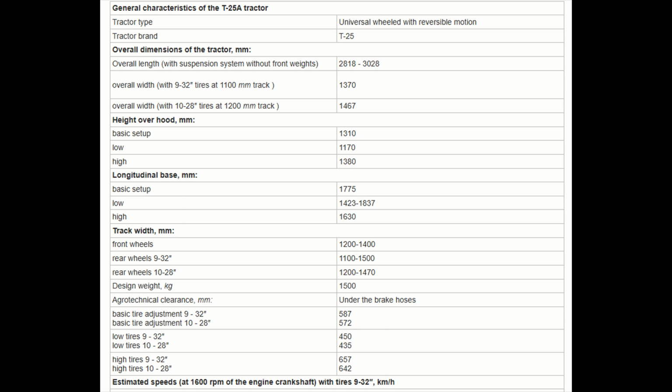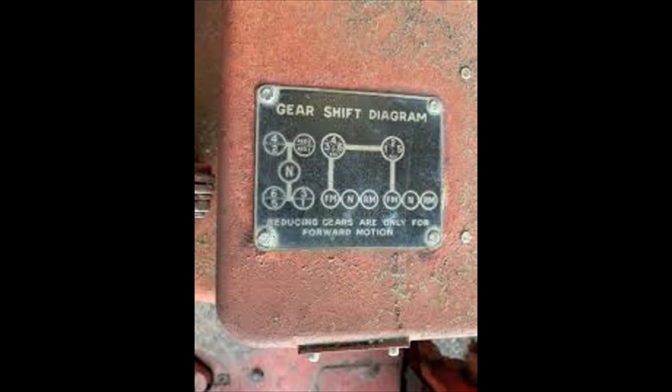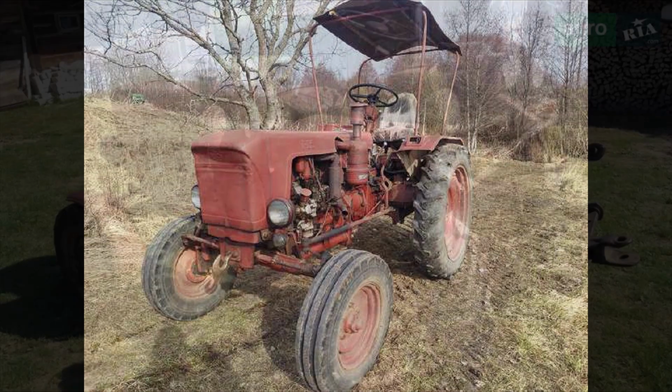These were a really sought after item in the early 90s. I remember as a kid, everyone wanted these. Every farmer wanted a T-25, and I believe this is why these things are so popular to this day. There are 3 or 4 different models. The first ones were made in the Kharkov factory. They also have this really round and funny looking nose, or hood actually. And the later ones were made in the Vladimir factory. Those have the square hood. So that's really easy to tell them apart.